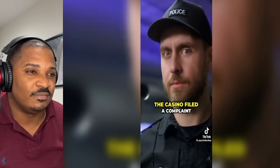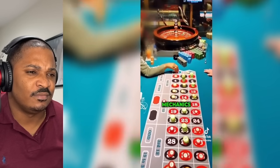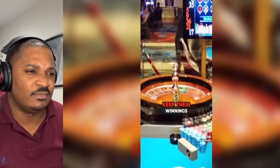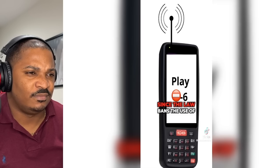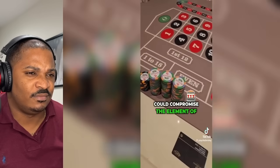Naturally, the casino filed a complaint, but the regulations only prohibited meddling with the roulette's physical mechanics or touching the ball. Thus, the 3 cheats were able to keep their winnings. Such a technique is impossible to replicate in the United States, since the law bans the use of any equipment in casinos that could compromise the element of chance.